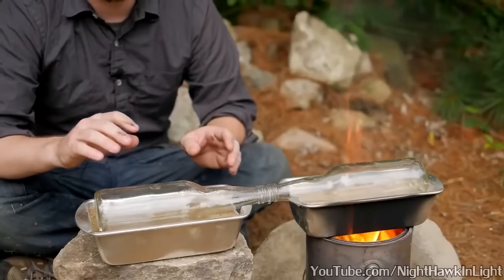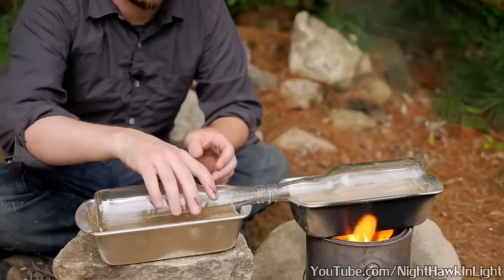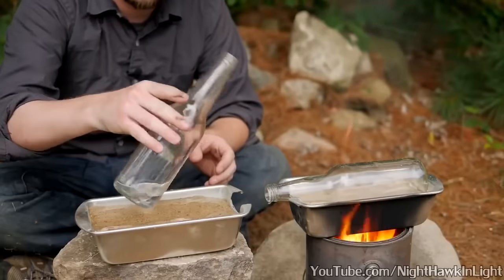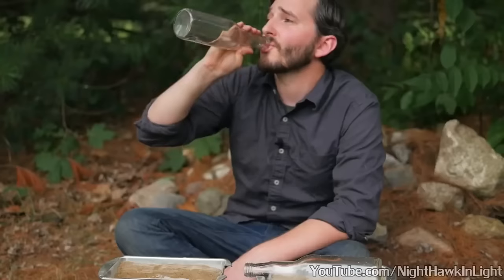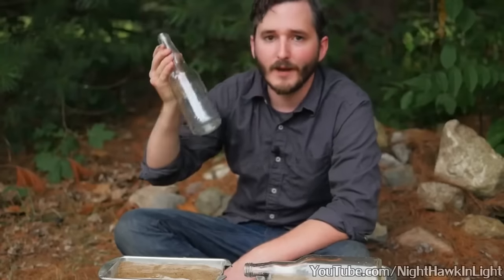So now it's been about 10 minutes since the water started boiling, and I think I have enough water in this bottle that I can give it a test. Absolutely pure.